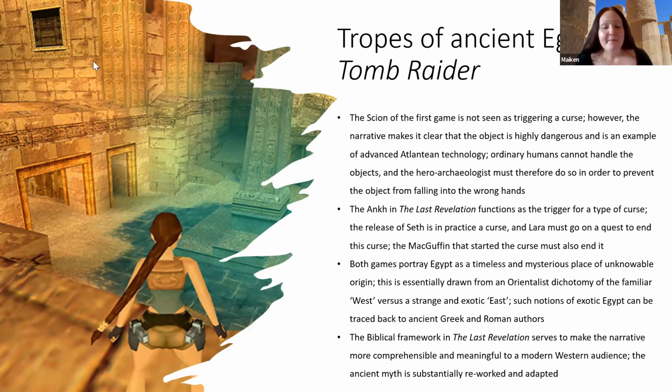And finally, the biblical framework, especially in The Last Revelation, it seems clear that the biblical framework is a way of making the narrative more comprehensible and more meaningful to a modern Western audience. So what we're seeing here is not necessarily a representation of the ancient myth, but an adaptation of the ancient myth where it's been reworked to become meaningful in a more contemporary context.